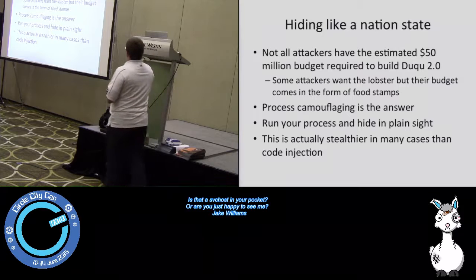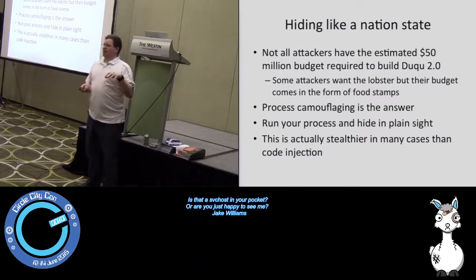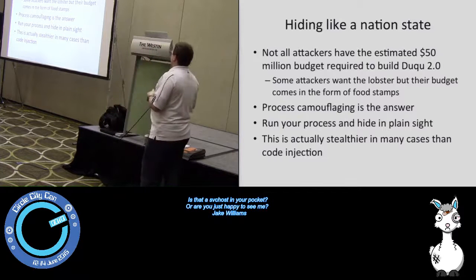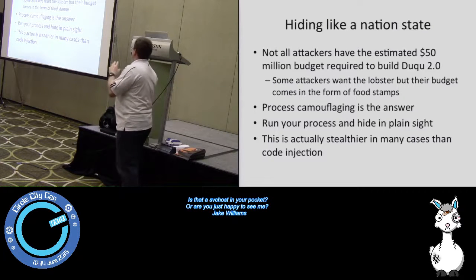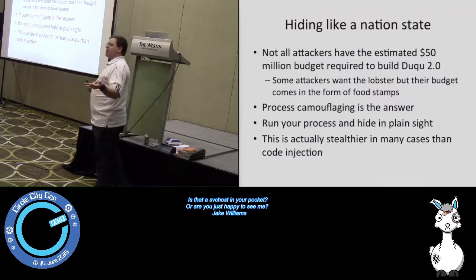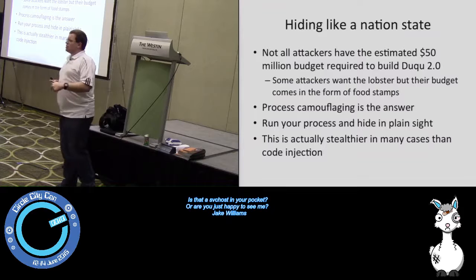But look, a lot of attackers want the lobster. Unfortunately, their budget is actually printed in food stamps. So what are they going to do? The answer is probably process camouflage. You want to run your process and hide in plain sight. It turns out this is actually better for you in many cases, much more stealthy.